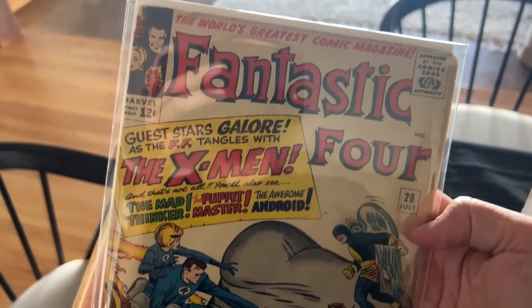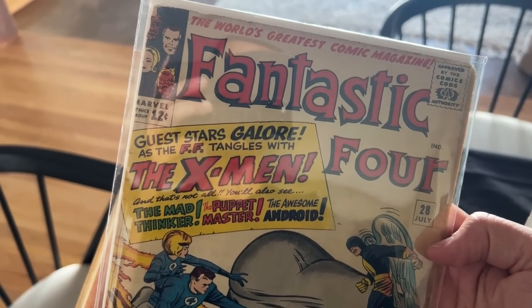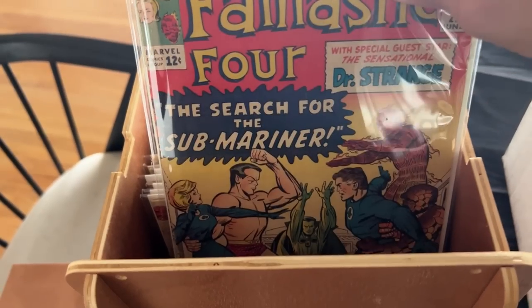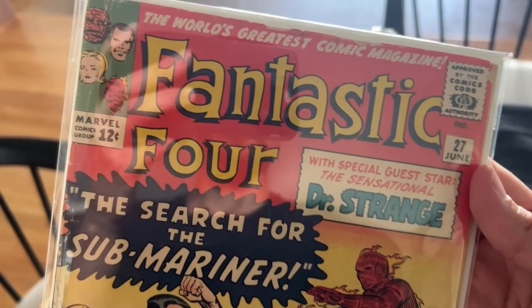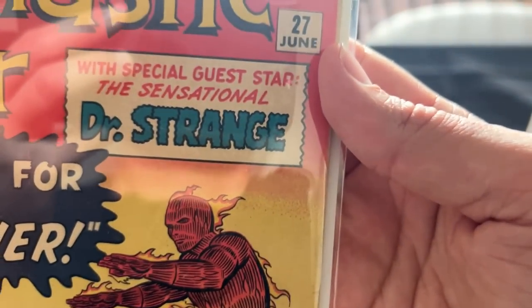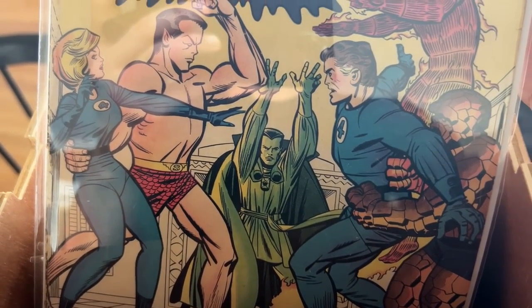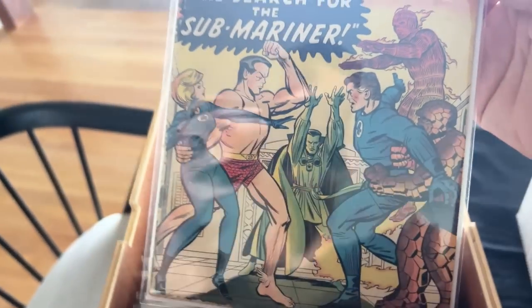Then you have another book like this, first X-Men in Fantastic Four. Or maybe this is their first meeting as well. I can't remember off the top of my head, but FF28. So a lot of cool books like this that, they're not mega keys, but they're definitely cool books to have. This is the first cover appearance of Doctor Strange, FF27. Of course, he makes his first appearance in Strange Tales 110, but it wouldn't be until this issue where they would actually put Doctor Strange on the cover. So this makes this book definitely pretty cool.